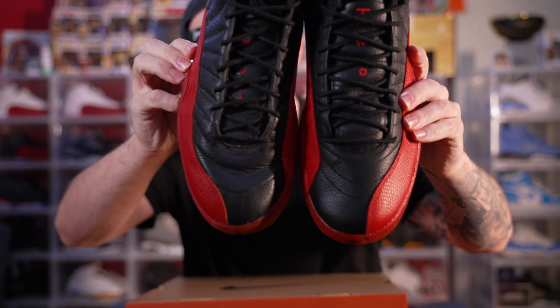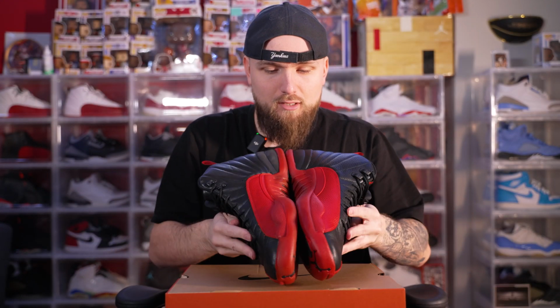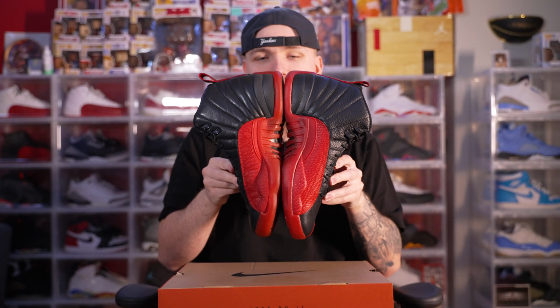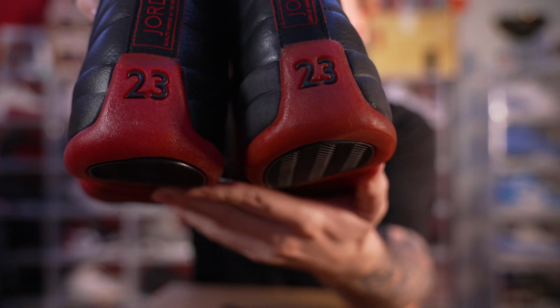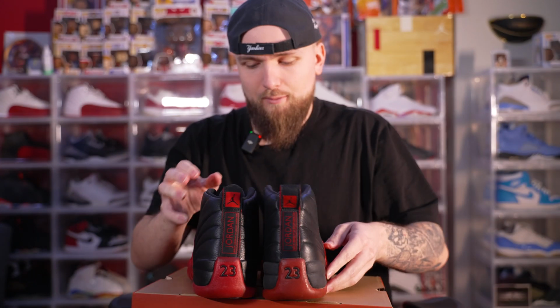a big difference. And if you look at the reptile leather print, how it overlaps on the leather, it's bigger on the newer pair. But other than that, it's not bad at all. I'm going to try to show you guys as good detail as possible, but from here, you probably can't even tell the difference. Even the small 23 at the back is almost exact. It might be slightly bigger on the older pair, but it's almost exact. So it's pretty spot on for the most part.